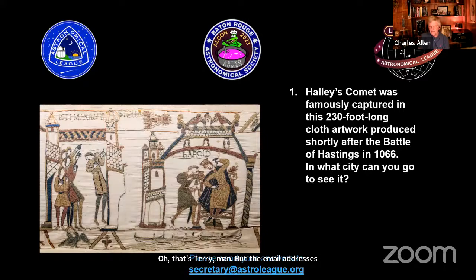First of all, Halley's Comet was famously captured in this 230-foot-long cloth artwork produced shortly after the Battle of Hastings in 1066. In what city can you go to see it? See the tapestry, not Halley's Comet.